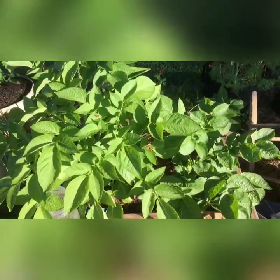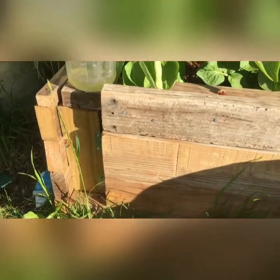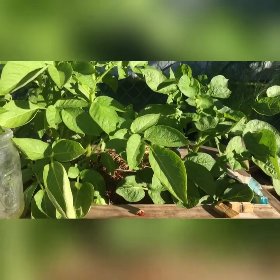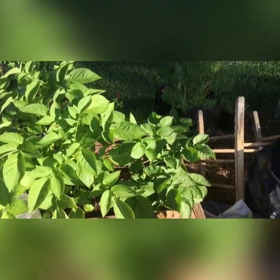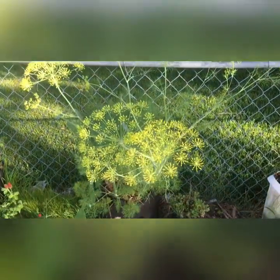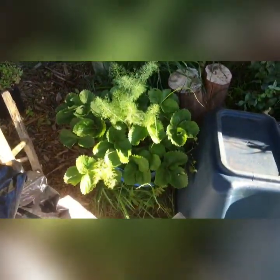These potatoes look great. Although somebody who used to be a carpenter recently told me that I shouldn't build raised beds out of wood like this. He said there's arsenic in the wood. But then again, he was like smoking cigarettes, so hard to say. This dill's flowering, looks pretty. I've gotten quite a few strawberries off this one.